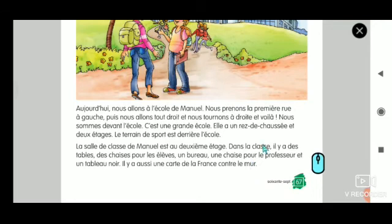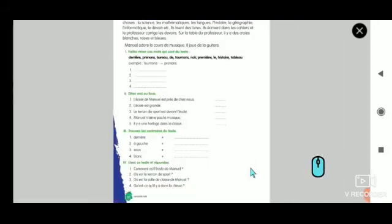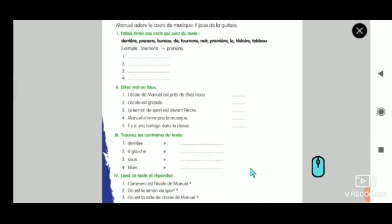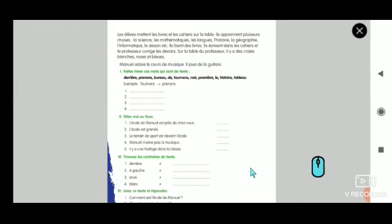So from the starting, dans la classe, il y a des tables, des chaises pour les élèves, un bureau, une chaise pour les professeurs et un tableau noir. Il y a aussi une carte de France contre le mur. So until this you have to write. Okay. So I think with this we are completing this portion for second midterm. So second midterm portion is over.